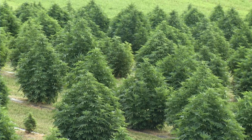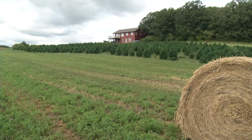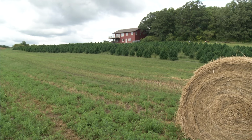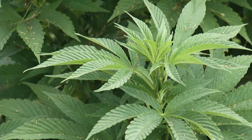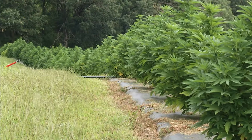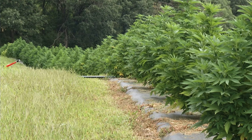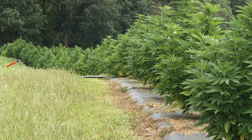Our first year of growing was in 2019. I had to get licensed by the state of Minnesota first and pass the background check and get fingerprinted and have my picture taken and all that kind of stuff. But after that, it was just a matter of finding some seed, which we were able to locate out of Oregon. And that's the variety that we are still using today.